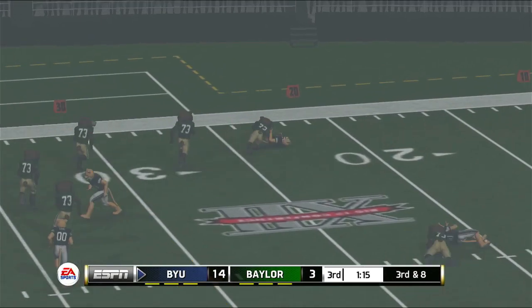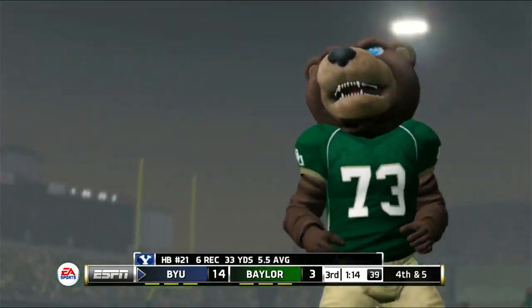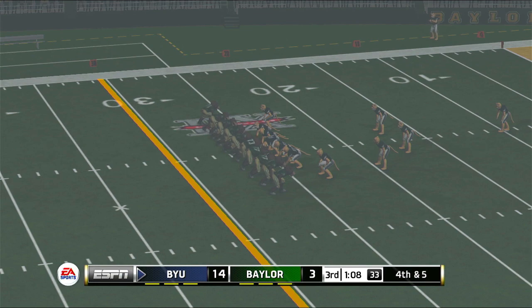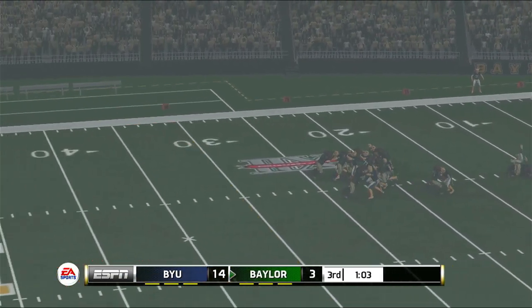Sets up a screen, tailback's got it, and he's taken down at the 25-yard line. The screen pass goes nowhere. Well, you got to take your hat off to the defense. All week they preached over and over again how they were not going to let this kid use his speed in the open field, and they really shut him down that time.